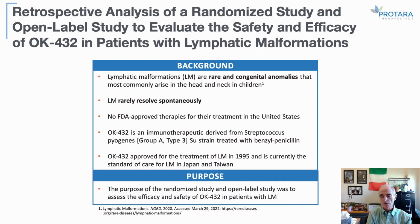As you all know, lymphatic malformations are rare congenital anomalies that most commonly arise in the head and neck in children. They rarely resolve spontaneously, and in the United States, there are no FDA-approved therapies for their treatment.